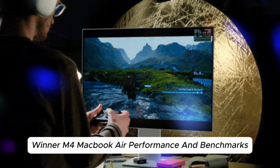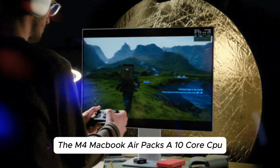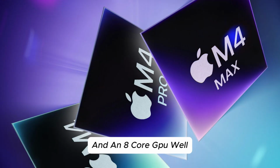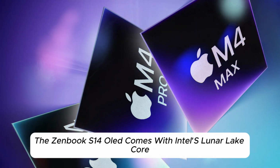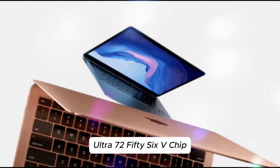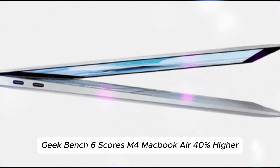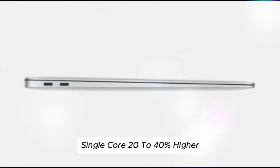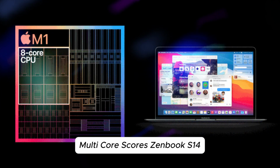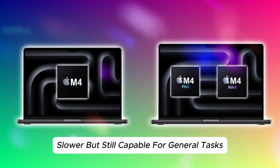Performance and benchmarks. Here's where things get really interesting. The M4 MacBook Air packs a 10-core CPU and an 8-core GPU, while the ZenBook S14 OLED comes with Intel's Lunar Lake Core Ultra 7 256V chip. Geekbench 6 scores. M4 MacBook Air: 40% higher single-core, 20 to 40% higher multi-core scores. ZenBook S14: slower, but still capable for general tasks.